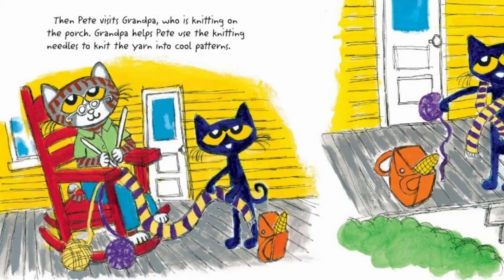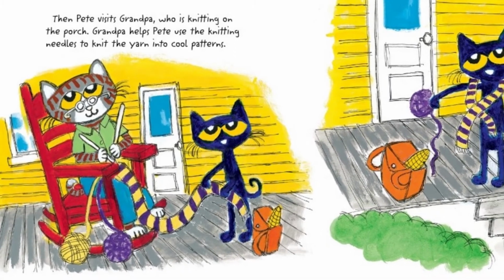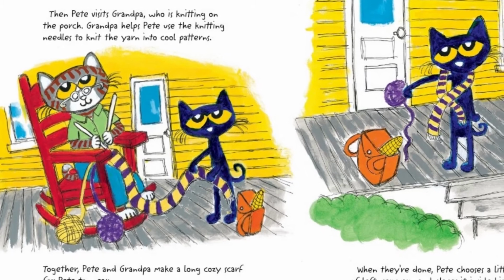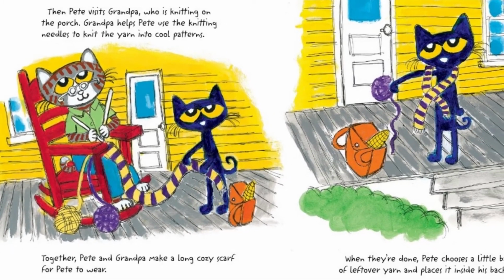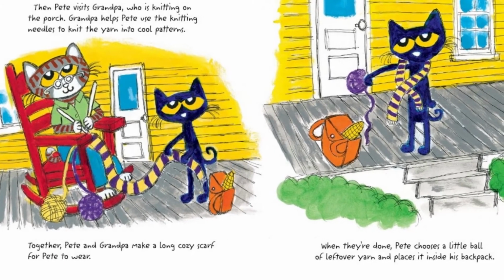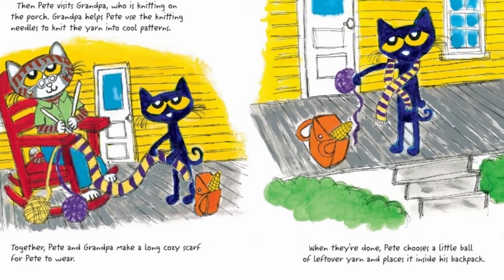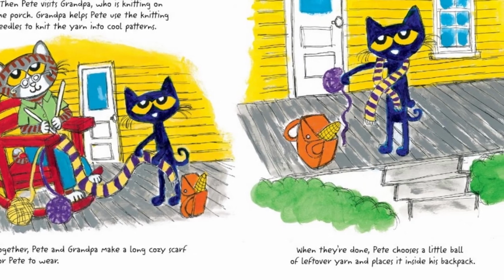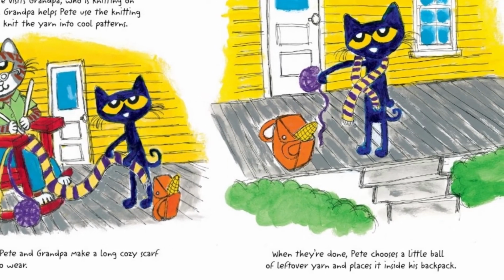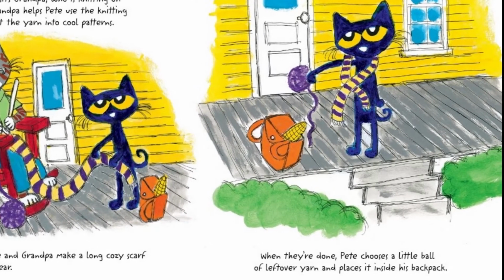Then Pete visits Grandpa, who is knitting on the porch. Grandpa helps Pete use the knitting needles to knit the yarn into cool patterns. Together, Pete and Grandpa make a long, cozy scarf for Pete to wear. When they are done, Pete chooses a little ball of leftover yarn and places it inside his backpack.